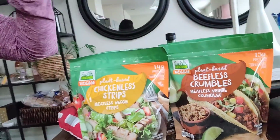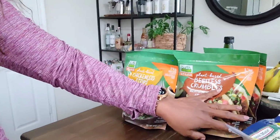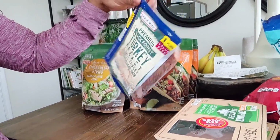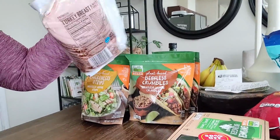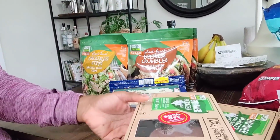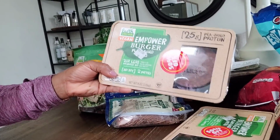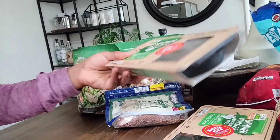2 bags of beef crumbles. They'll probably have that this week with Taco Tuesday. Same thing, $2.99. A pack of turkey breasts for maybe a charcuterie board or some sandwiches this coming week. I got the Earth Grown burger, the vegan plant-based burger. So I got 2 packs of these.